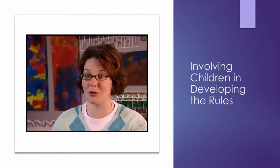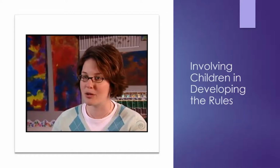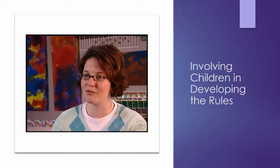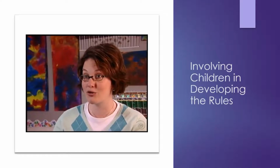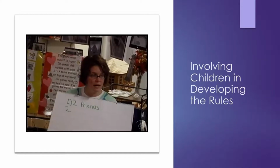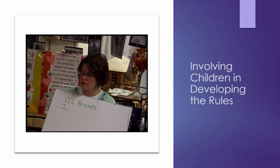I think making their own rules is so huge because it gives them so much ownership. Just like I said, I emphasize this is our classroom. Having ownership of the classroom, as well as part of that, is having ownership of the rules in our classroom and how we treat and respect materials. What kind of hands should we use with the dollhouse?